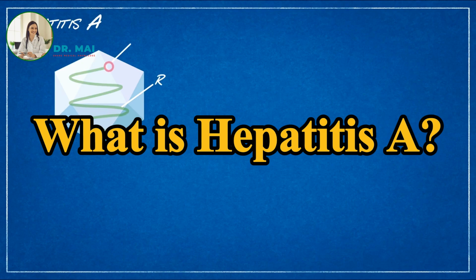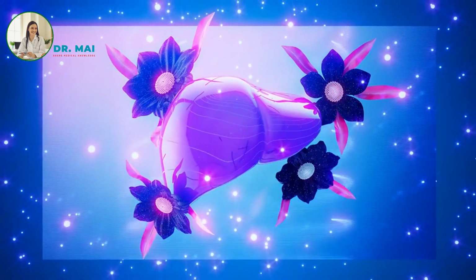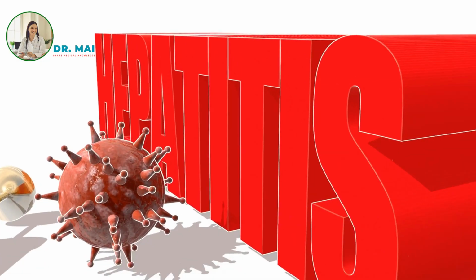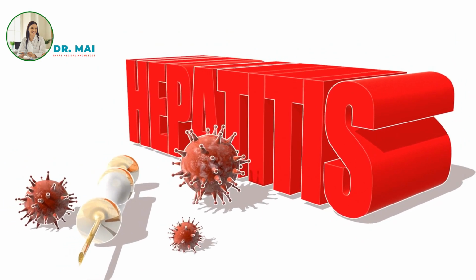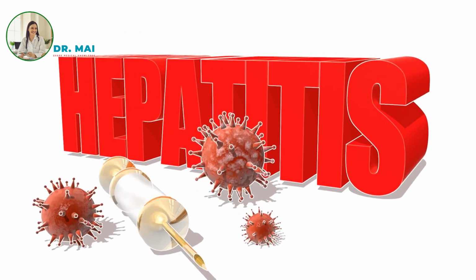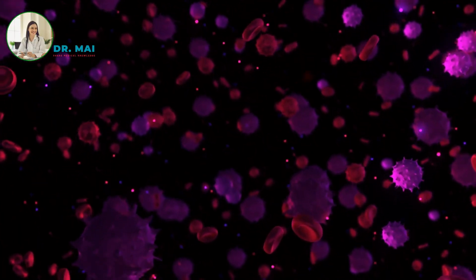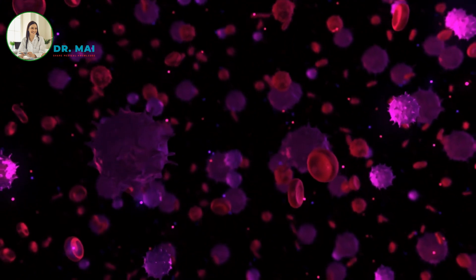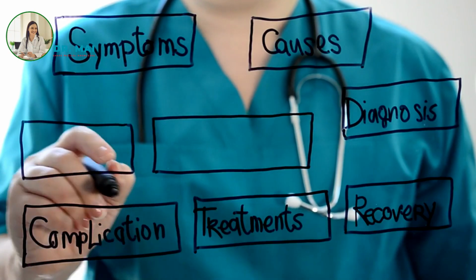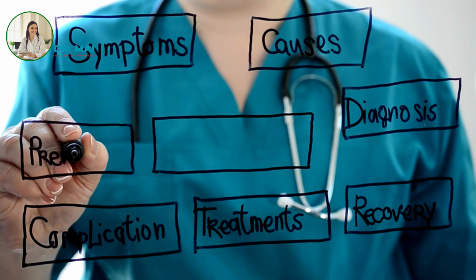What is hepatitis A? Hepatitis A is a viral infection that affects the liver, causing inflammation and affecting liver function. The hepatitis A virus is primarily transmitted through ingestion of contaminated food and water or through direct contact with an infected person. Unlike other hepatitis viruses, hepatitis A does not lead to chronic liver disease, and most individuals recover fully without permanent liver damage. However, the disease can cause severe symptoms and complications, particularly in vulnerable populations.